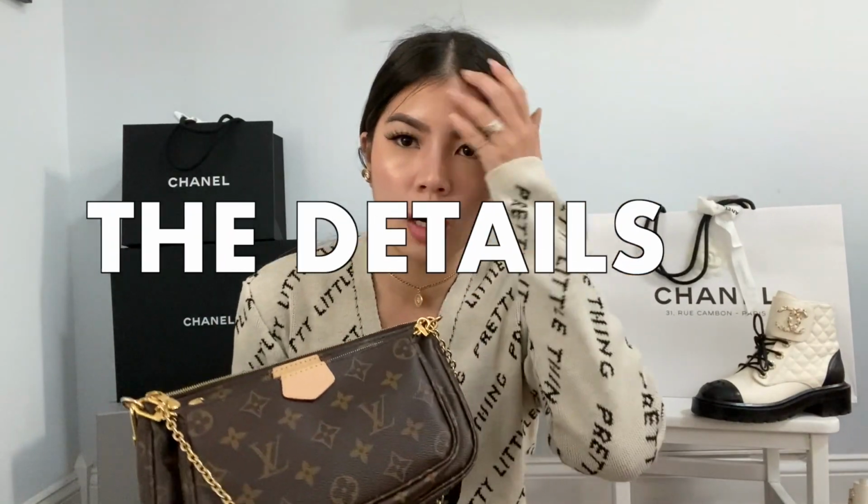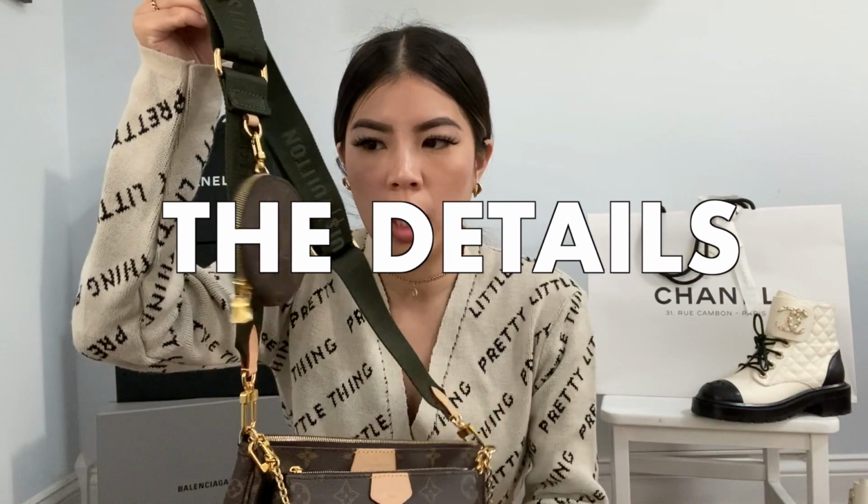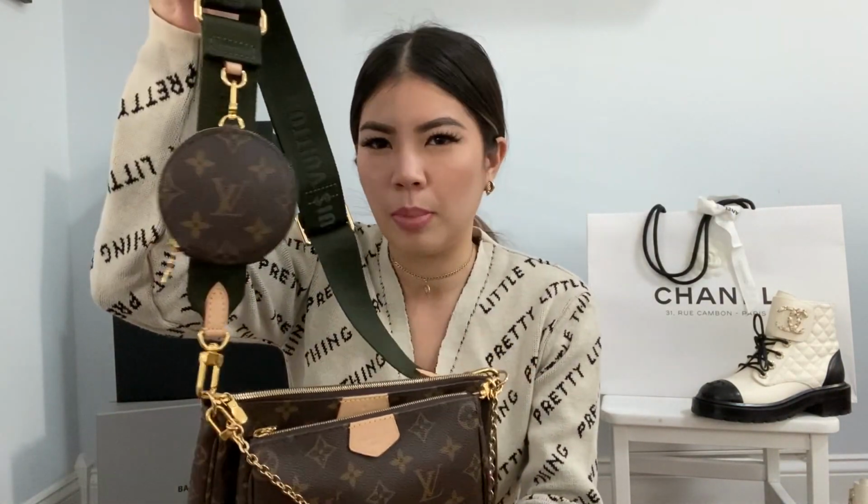Now that the story time is over, we can get into the details of how I've been liking it, and I'll just show you a little bit more of a close-up of all of the details on this bag. So let me just go a little closer here. This is called the multi pochette because there are basically three bags, kind of separate but together as one bag, if that makes any sense at all.